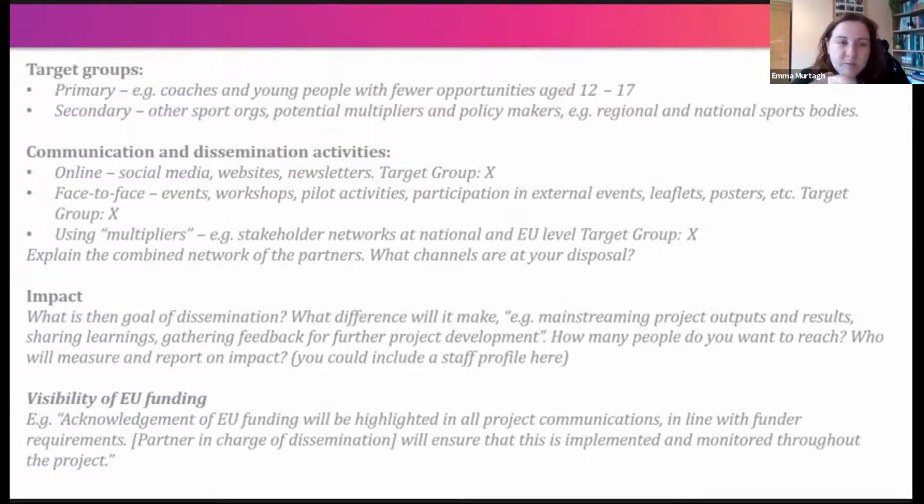So we want to reach X amount of people through our online channels. Face-to-face, we have all of these things. You don't have to have all of them, but you could potentially use these types of things for face-to-face, and you're going to reach X amount of people through that. And then using multipliers, for example, stakeholder networks at national and EU level, you're going to reach X amount of people through that. And then you're going to explain how the combined network, we mentioned that earlier, that we're going to ask your partners how many people they reach on a regular basis.